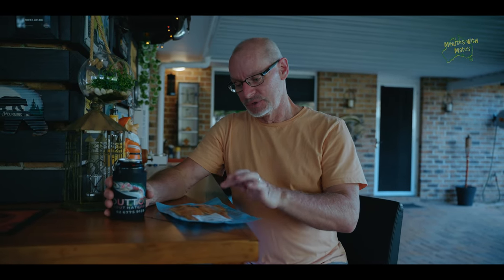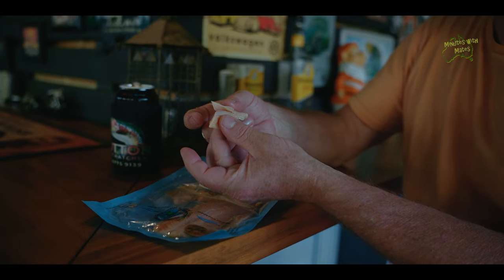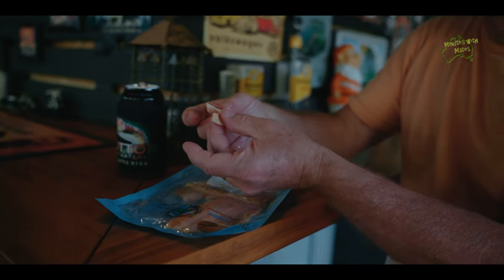So after a great day at the Dutton Trout Farm, we bought our cooler and some fish. This one here is traditional wood smoked trout fillets. I'm going to try those and just see what they're like. These are fine to eat straight out of the pack. The heat in the smoking process has cooked them, so you can just open the pack and eat them just like that.